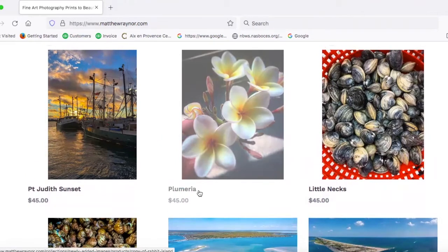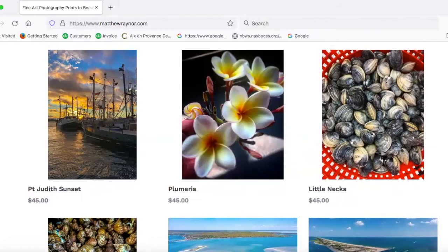These first three were from my life beforehand. It's just like a basket of little necks, and the plumeria flowers I took a picture of when I was in Thailand. I was in Chiang Mai, and they were growing all over the place, and they were really pretty. So I took a picture, and there it is. And the picture of the boats is Point Judith at Galilee, which is just a port. I think that the Block Island ferry leaves from there too.